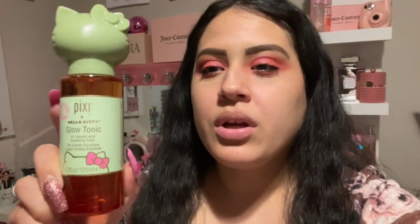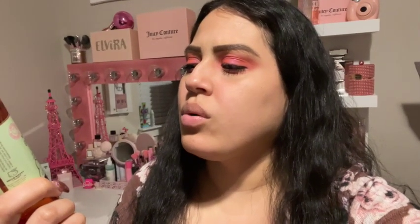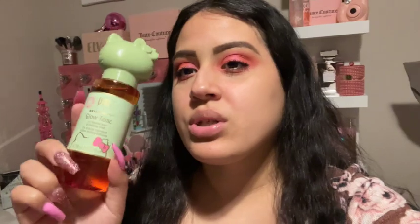I'll show you guys an up close of what my sister got me. If you can't see it through my video, it's just going to be a quick little haul. She did get me these little cute Hello Kitty socks. I think they're so adorable. They're super, super cute. I love them so much. So thank you, sister. She also got me this from Pixie. I think it is a glow toxin, if I'm not mistaken. It's an exfoliator toner, which is super cute from the brand Pixie. I was so excited to see that.